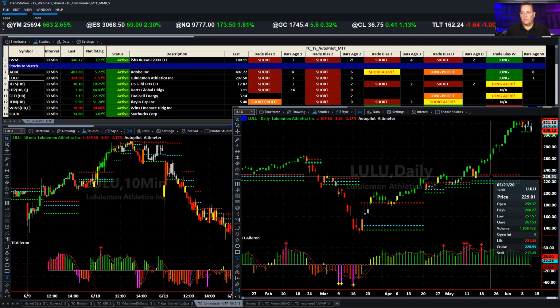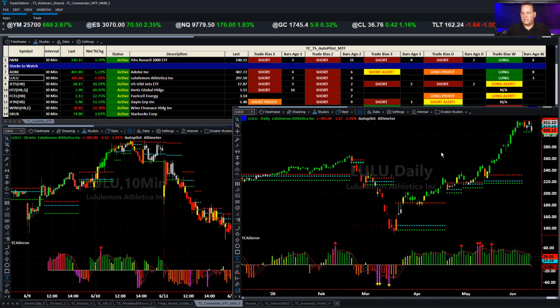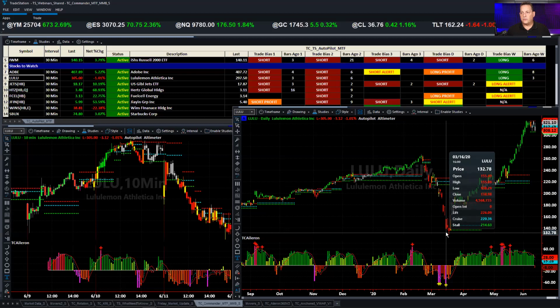We called this long back on, what's the date here? 5/14 at about 2:30. You're currently sitting on 321. If you even paid a little bit of attention to this, you would have been sitting there saying, that was pretty easy. So Lululemon, when you look at the stock, it's been in this incredible uptrend. Yes, there was a concern about what's going to happen. People aren't going to be buying things from 137.